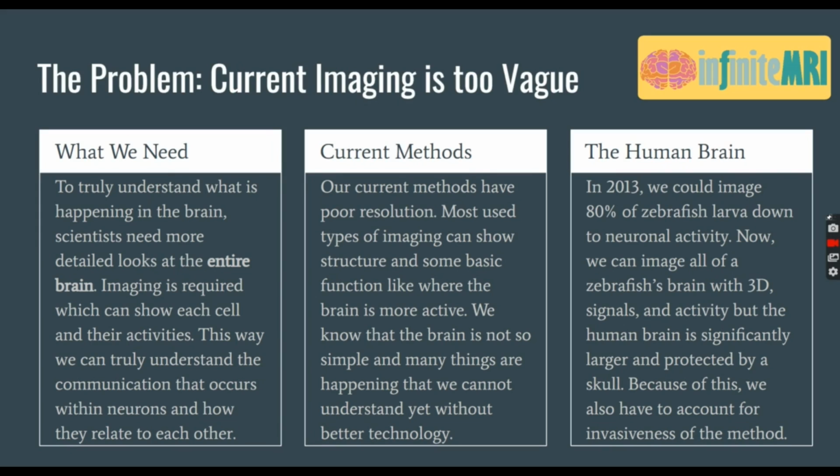So currently, in 2013, we could image 80% of a zebrafish larva's brain down to neuronal activity. And nowadays, we can image all of a zebrafish's brain with 3D signals, activity, communication, all of that. But the human brain is much larger, and it's also protected by a skull. So we have 3 to 5-ish issues there.